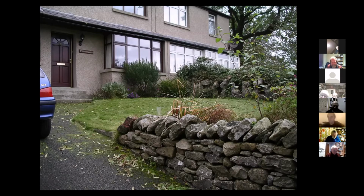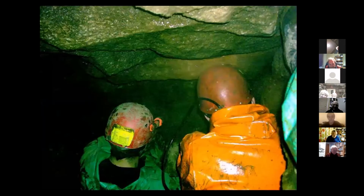But back to the task in hand. The frustrating third pitch. On one memorable day in January 2005, we were sat in the third pitch when Milner, that's Milner on the right there, said that he admired our perseverance, given this Milner and his record of digging in Littondale.